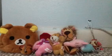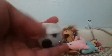And the last one is this small koala. I think it's called that. So that is all my plush keychains.